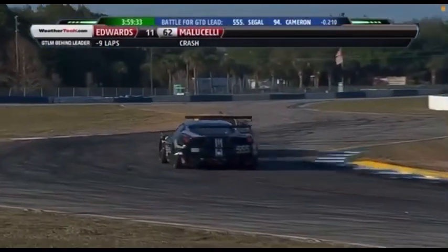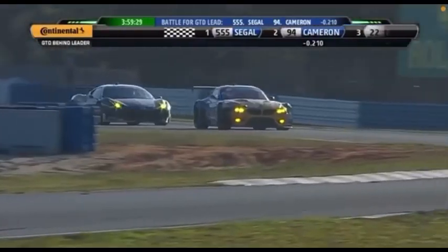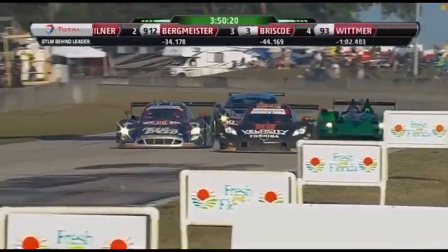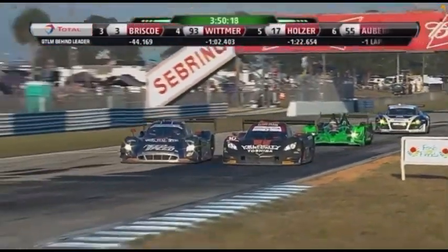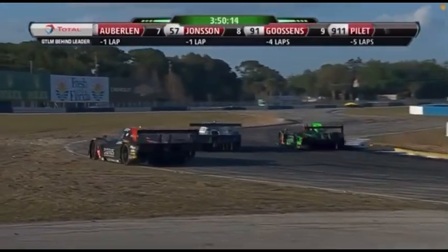Here comes Cameron down the inside. Yeah, Segal leaves him room. It was a gold medal move right there. So now Dane Cameron takes over the lead in GTD. And they're getting a little quicker under braking, a little bit mid-corner. So maybe the balance is shifting a little bit in favor of the P2, and that makes it easy.